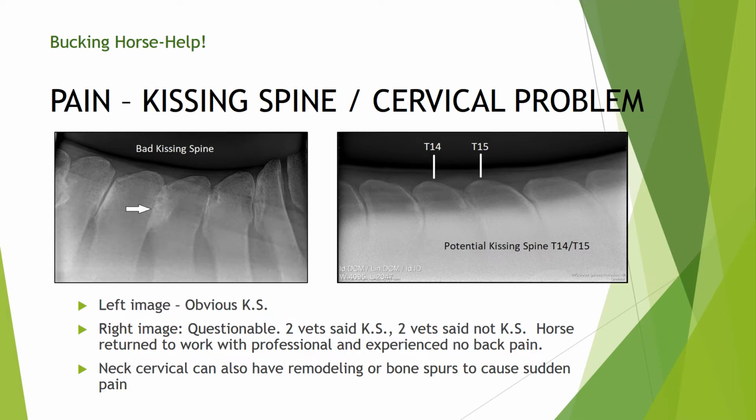And she questioned me. I did body work. I didn't find his back sore at all, but he had not been in work. So I said, well, the only way to know is if he's correctly ridden and the back is allowed to round up some, like it should, and that's the only way to know. So she did get the horse put back in work with a professional, and the horse was 100%. The horse is doing phenomenal, actually.